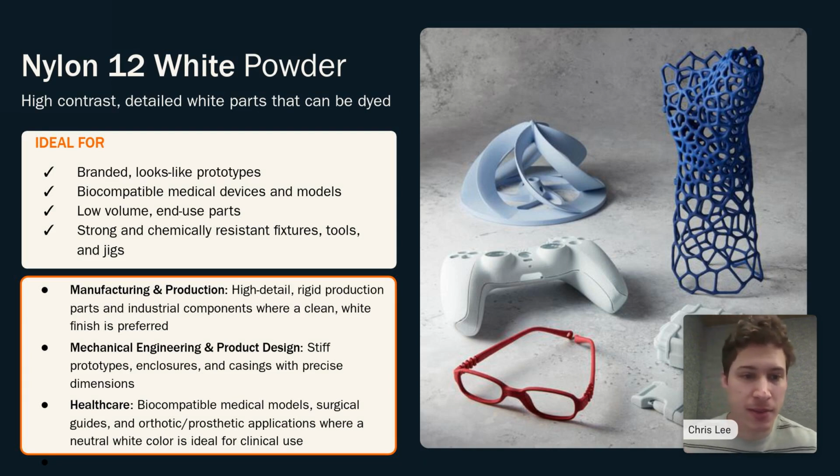It also has similar levels of biocompatibility. So this could either be medical models, surgical guides, again, O&P if they want the white color. It's just a cleaner look, and our medical team was asking for it for years, and they're very happy to finally have access to it on a Fuse 1 Plus.